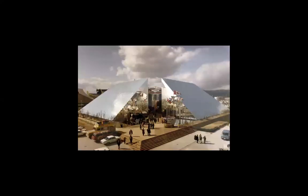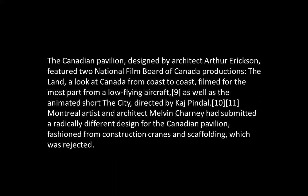The Canadian pavilion. I will now show at the beginning a few national pavilions. This one actually received the first prize. I'm not very sure why. I never understood very well this work by Arthur Erickson. But let's read a little bit about it.